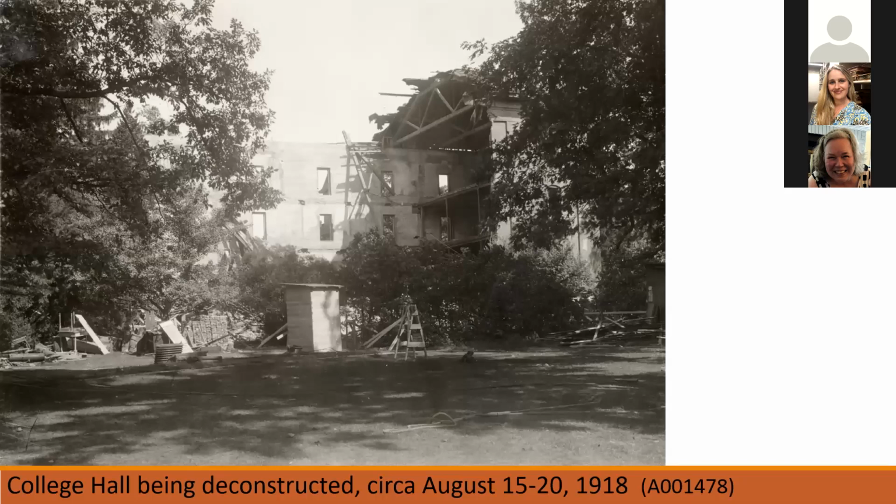On August 12th of 1918 at 5 o'clock in the evening, large portions of the west and south walls of College Hall came crashing down. As fitting to the first building dedicated to agricultural education, when the walls came down, the Star-Spangled Banner could be heard in the distance from the drill grounds. Thankfully, the building was empty and nobody was hurt.